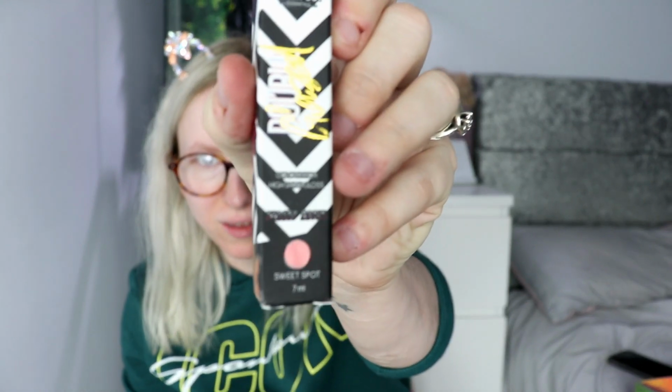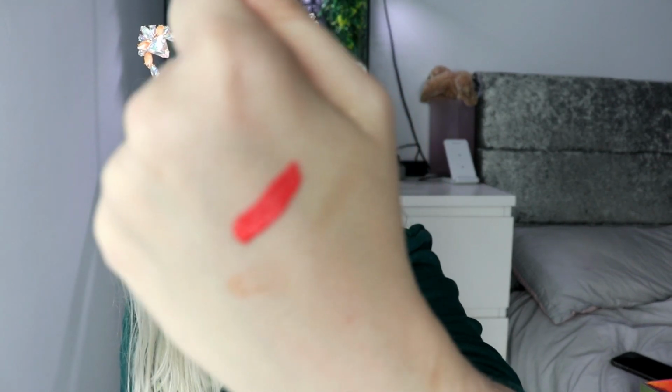Then the next item, we have a lip gloss called Sweet Spot. I think I've already got this, hang on. So yeah, I do. So I will just show you mine. Now these are really nice lip glosses, and this is a nice colour to include actually, because it is quite unique. Probably not a colour that you'll have, but it's probably not the most wearable colour, but that's fine. So that is it there.